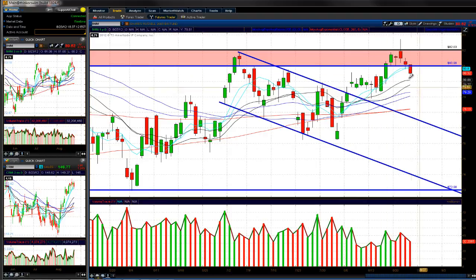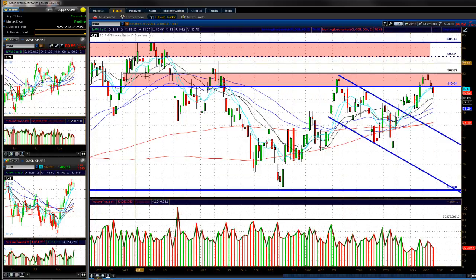So anyway, IWM still holding above its 20-day simple moving average, 50-day simple moving average looks good. As long as the Qs and the SPY hold up, then we're going to be looking for the IWM to try to play catch up and get towards these upper levels. It's the same way the Qs and the SPYs are hanging around right now.